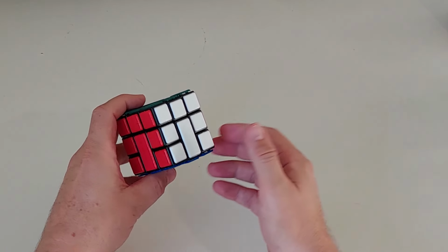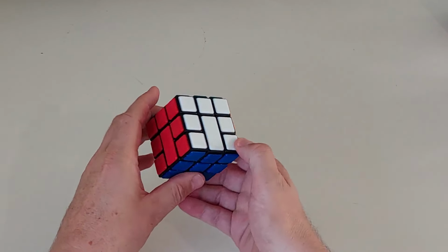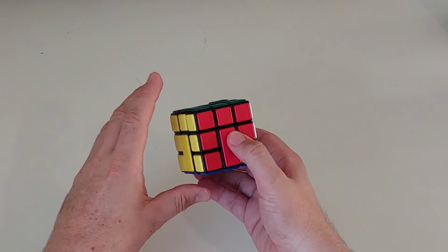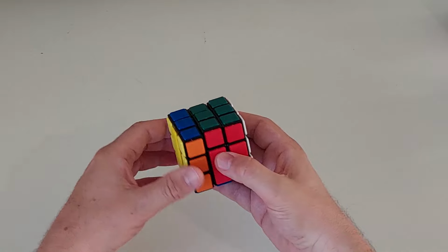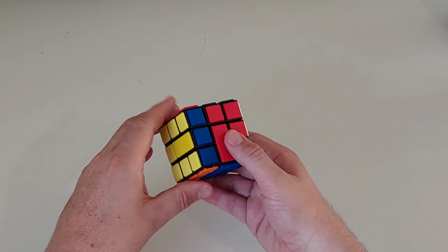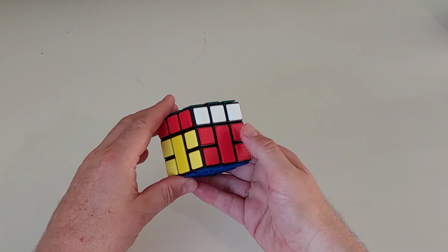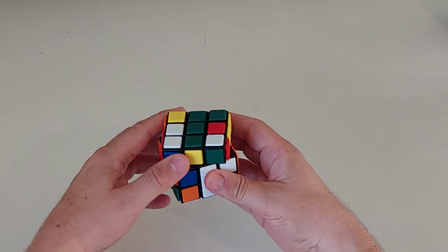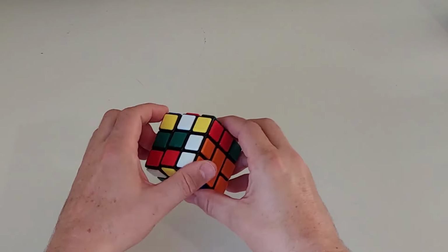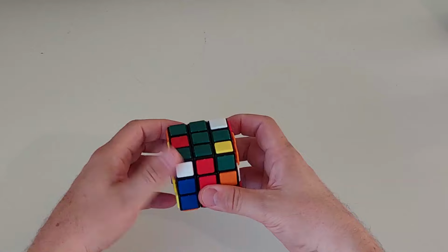Now, as I said, I did solve it in the past, so it clearly can't be that difficult. What am I going to do? I'm just going to start scrambling, see what happens, and see if I can come up with a method for doing it. Straight away, what's interesting is, yes, I can scramble it. I can turn that face, but in order to get it scrambled, I'm going to have to take them out and bring them back, I think. That seems to me to be the logical way to do things.